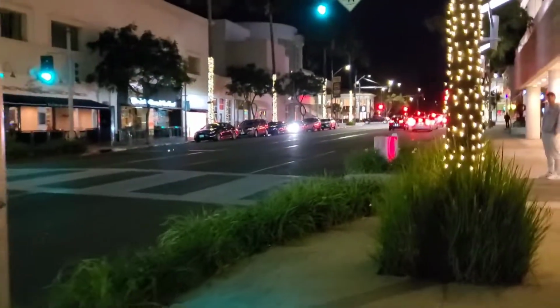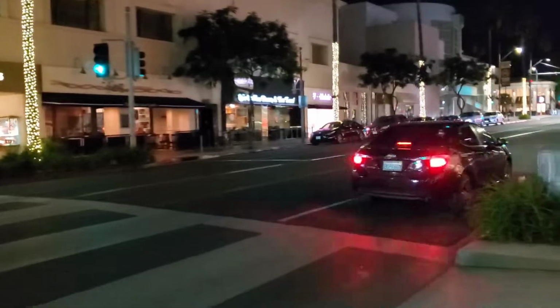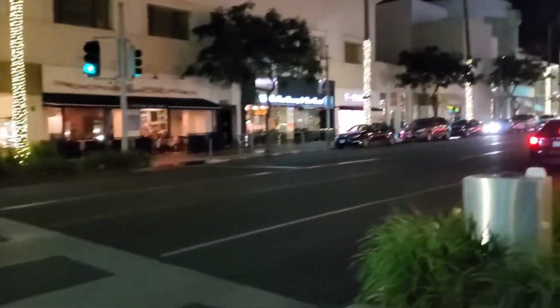So, not a day has gone by where I haven't seen a Lamborghini Urus on this trip. And I'm loving it quite very much.